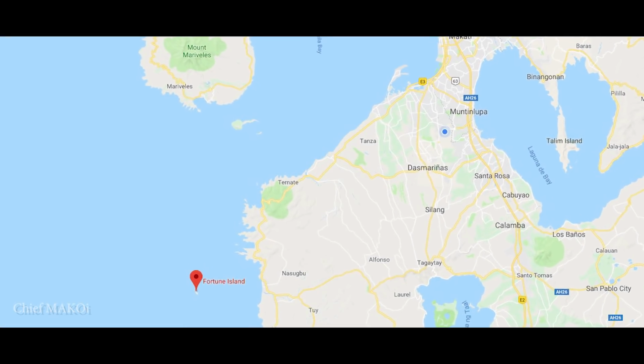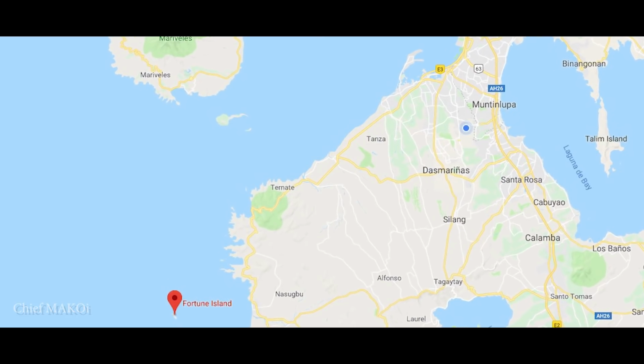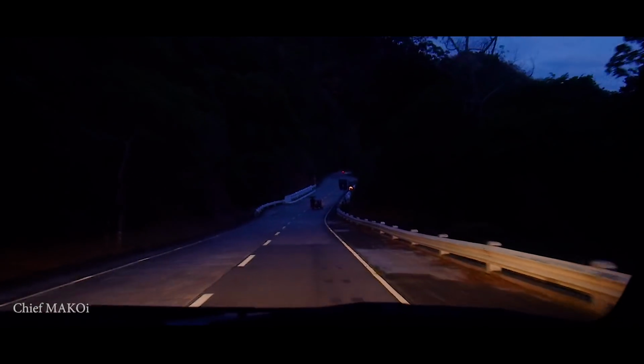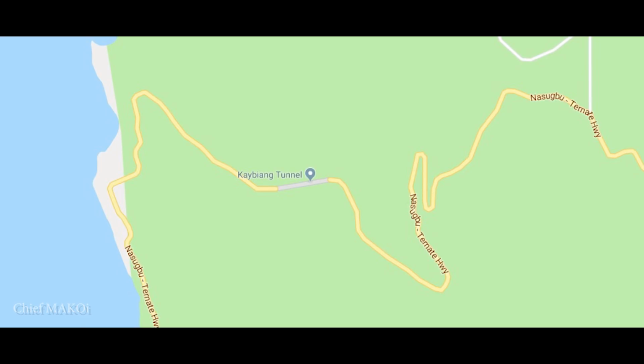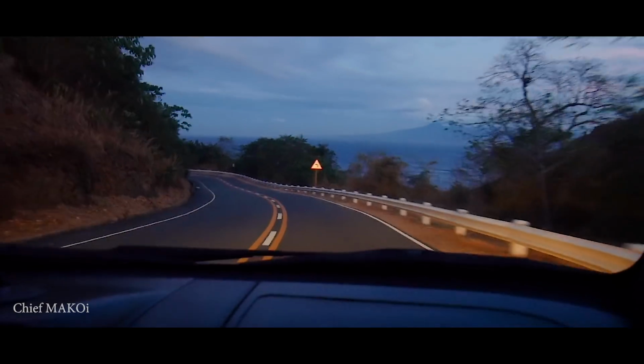Philippine Island lies about 14 kilometers off the coast of Nasugbu in the province of Batangas. Getting to Nasugbu will take about 2 to 3 hours of driving depending on traffic. It is possible to get to Nasugbu via Tagaytay, but I decided to take the scenic route via Ternate through the Kaibeyang Tunnel. It's a bit farther, but has less traffic, and the view is much more majestic.